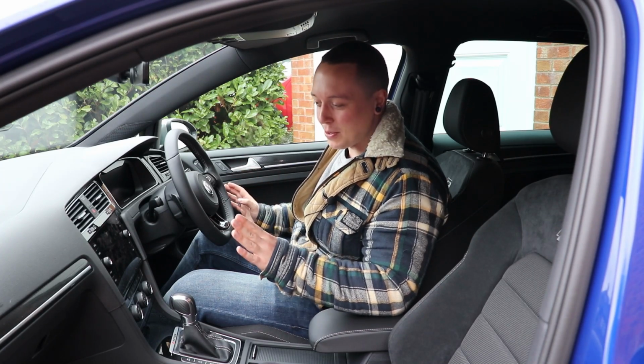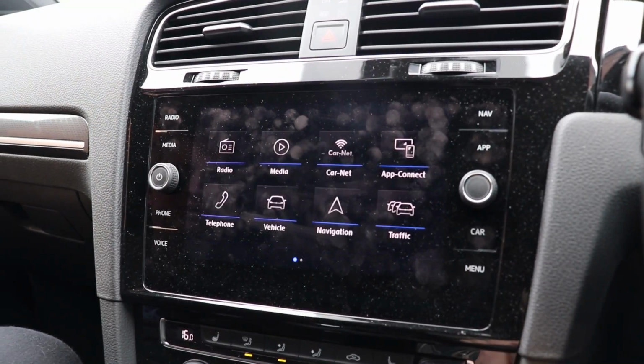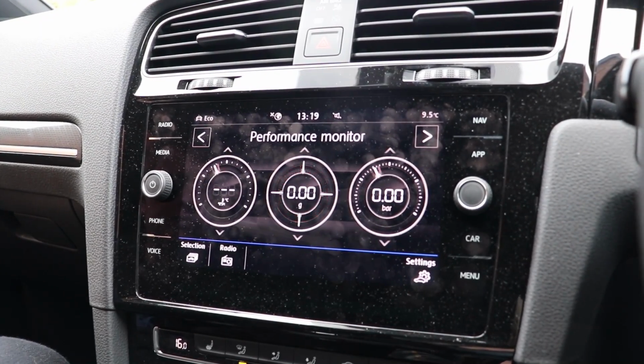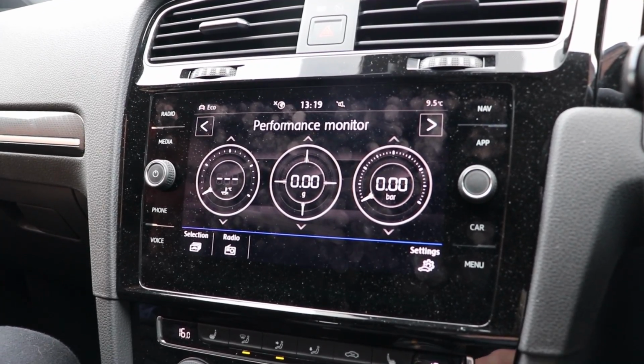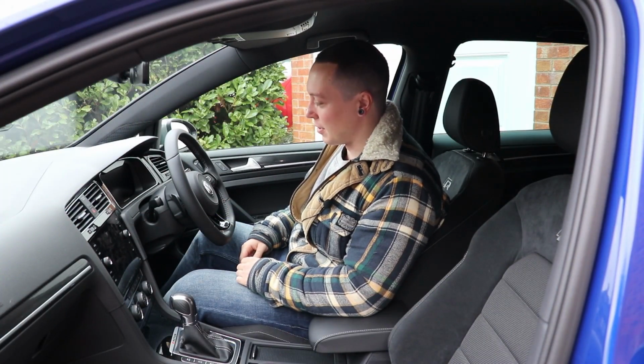But that isn't really an issue, because as standard you've got an 8.2-inch screen in here, and that controls pretty much everything as you'd expect from a multimedia system these days. It's quite nice because you do have Apple CarPlay and Android Auto as standard, and I think that's a more familiar system, so realistically you're probably going to be using that.